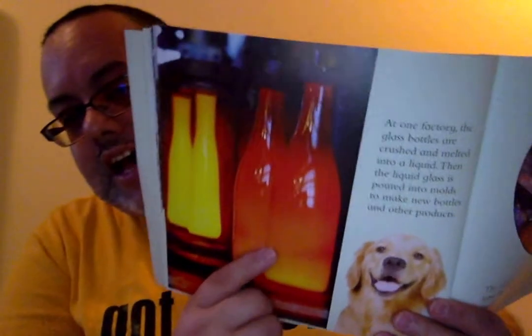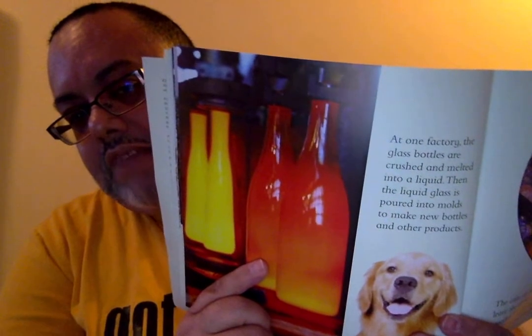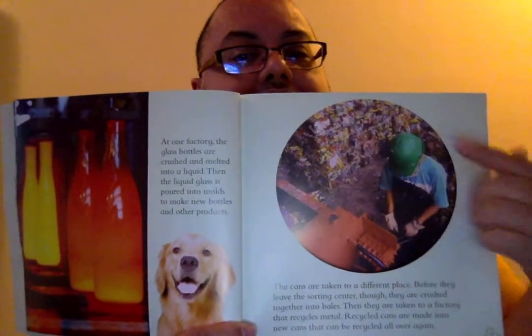So, you take the glass, you crush it, you melt it, and it makes this melting hot glass. That's why it's red and yellow, because it's hot. But then it becomes another bottle for water, drinks, and all that stuff that we need in glass. Now over here, we have all that compact of metal. And then they take that, they melt it as well, and they turn it into liquid. And that liquid becomes the new liquid for cans. Okay?